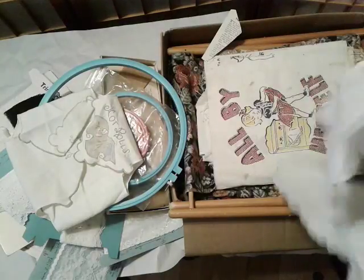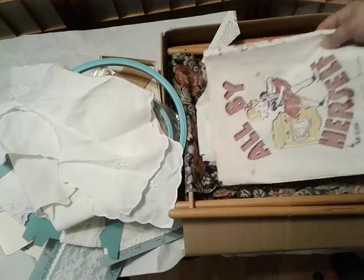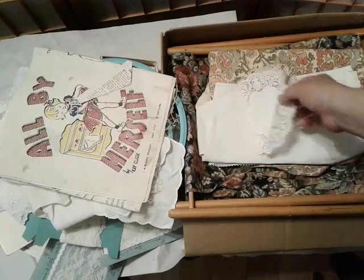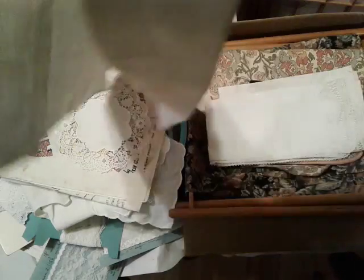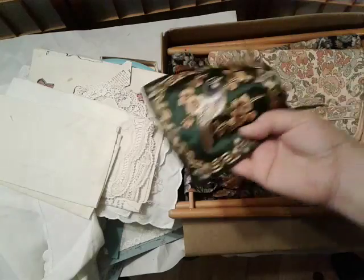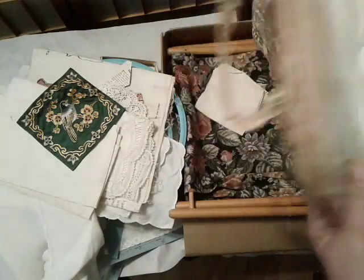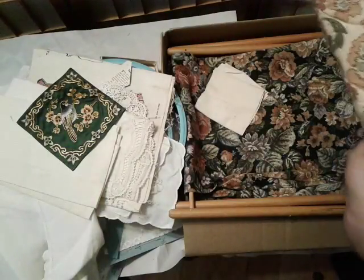Looks like a bigger version. Yeah. So... All by herself book. I used to do those for the kids when they were little, doilies. Placemat. Another one. Not sure. I like things like this. Looks like a floss embroidery. I've never seen one like this in the store.